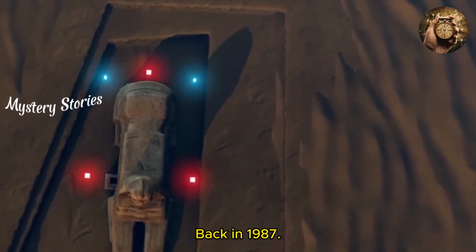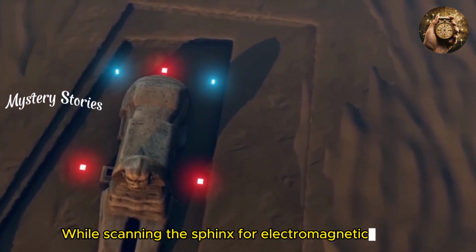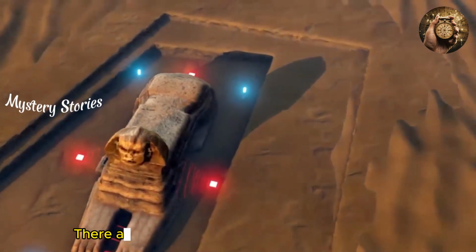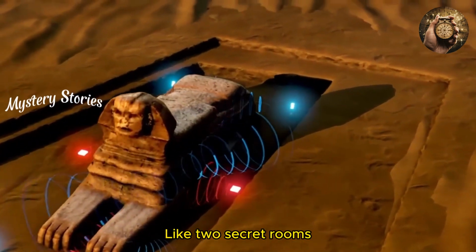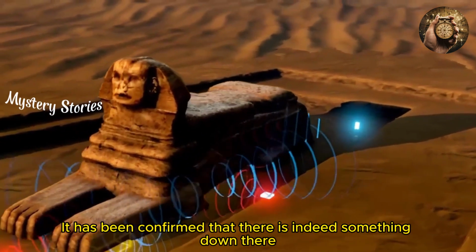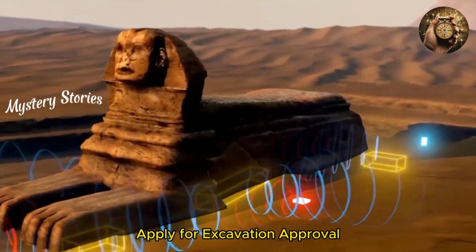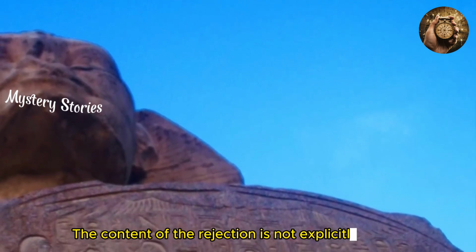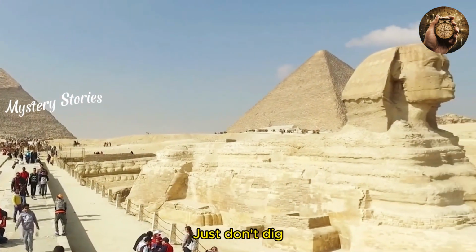Back in 1987, a Japanese archaeological team led by Professor Yoshimura, while scanning the Sphinx with electromagnetic waves, made an amazing discovery. There are two huge voids beneath the lion's body, like two secret rooms. After multiple confirmations, it was established that there is indeed something down there. So the team applied to the Egyptian government department for excavation approval, but the application was rejected. The reason for the rejection was not explicitly stated. Anyway, they wouldn't let them dig.